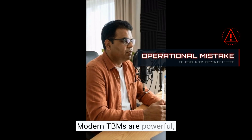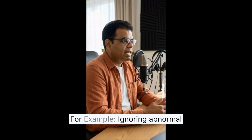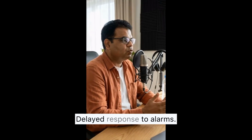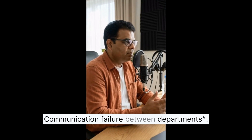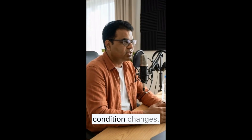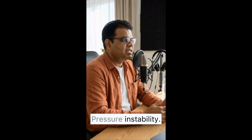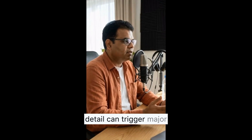Modern TBMs are powerful, but safety still depends on human decisions. Many face collapses are linked to operational mistakes in the control room. For example, ignoring abnormal data trends, poor shift handovers, delayed response to alarms, incorrect pressure settings, advancing through unknown geology too quickly, communication failure between departments. Shift handover is critical. Shift meeting covering ground condition changes, cutter head behavior, pressure instability, water ingress signs, abnormal vibrations. Because underground, missing one detail can trigger major consequences.